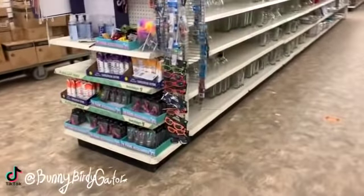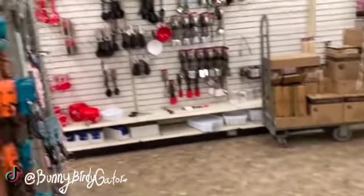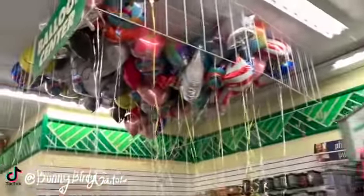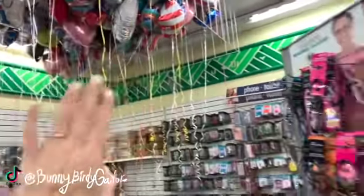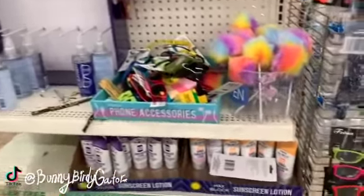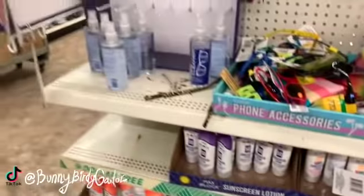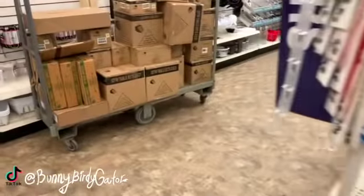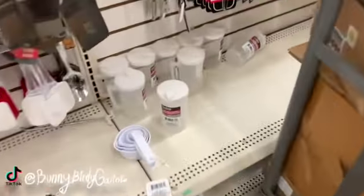You guys, they had the cutest Mother's Day bear balloon in one of my other stores. I don't see it here. They have the super cute pink flower, but they had the cutest Mother's Day bear balloon. I wanted it. I didn't get it, but I wanted it. It was so cute. Do you ever just see something and you're like, I just need that, I want that? These are also new this week.